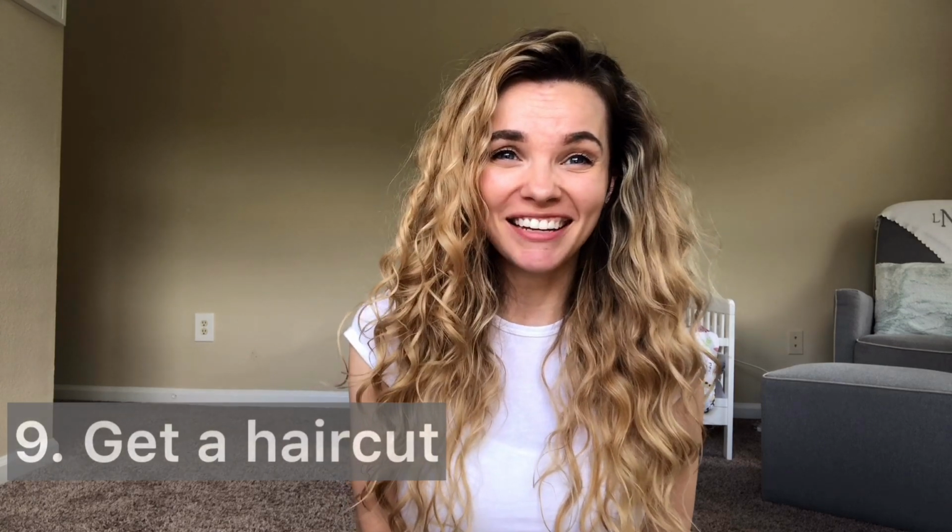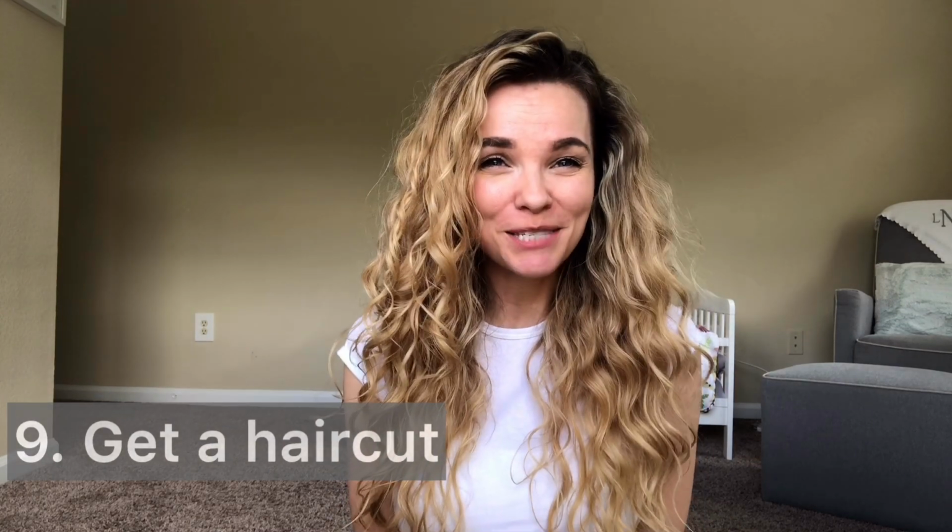9. Get a trim or a haircut. You probably saw this one coming, and not everybody wants to do a big chop, and I don't think that you necessarily have to. But if you want more volume, getting some very strategically placed layers in your hair can help give you more lift.